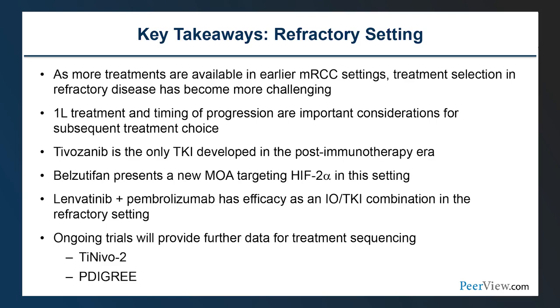And the ongoing trials that we presented, both TiNivo-2 as well as PEDIGREE, will give us further data to think about treatment sequencing. And I would just add one more, which is as we learn more about disease progression and resistance mechanisms in the refractory setting, we will need to do very careful correlative studies to really drill down on those mechanisms to design rational trials in the refractory renal cell carcinoma setting.